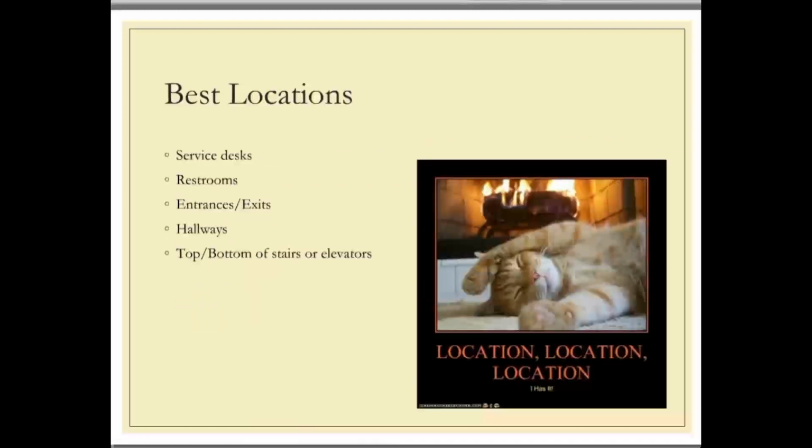So location, location, location. Real estate. You want to find places, high traffic areas, service desks, self-checkout desks. Those are great for those kinds of pop-up, impulse book displays where you're like, oh, just grab this one more thing as I'm checking out.